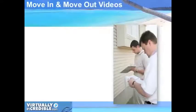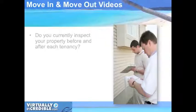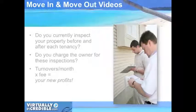And that is of interest to you, because I know some of you are saying, well, can I get the right equipment and how much will it cost? We'll talk about that. So if you're currently inspecting your properties before and after each tenancy, I take it you are, then are you charging the owner for these inspections? The majority of people say they are not, and yet owners expect you to do these inspections, and they are willing to pay you to do those if you'll give them these videos.